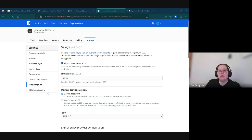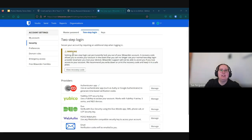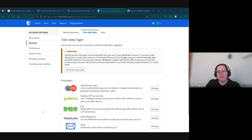If you don't have that in place or don't plan on enabling that, within our policies, you can take advantage of the two-step login that is native to Bitwarden. But you'll want to make sure that when your users are going into their account settings and getting that set up, they save that recovery code, and they can also set up multiple providers here. So they can set up an authenticator app and email, just in case they were to lose that 2FA device. They're never going to get locked out of their account. So just something to keep in mind if you're going to choose to use that native Bitwarden 2FA.